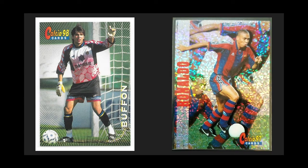And on the left here is an early card of Buffon, of course, the legendary goalkeeper for Italy. Probably him and Casillas, their prices have actually held up quite well, even though they're goalkeepers.